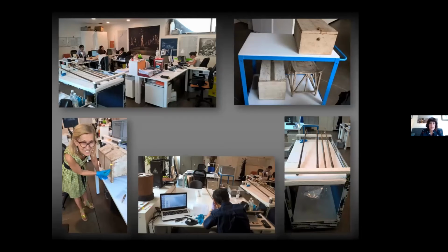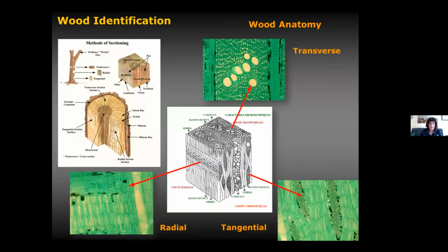And this is the ideal image of what we want to obtain with our samples. To identify a species, we must observe and measure the different anatomical elements of the wood in these 3 sections: transverse, tangential, and radial. This means that we must take 3 different samples from an object or from each wood if it's made up of different species.